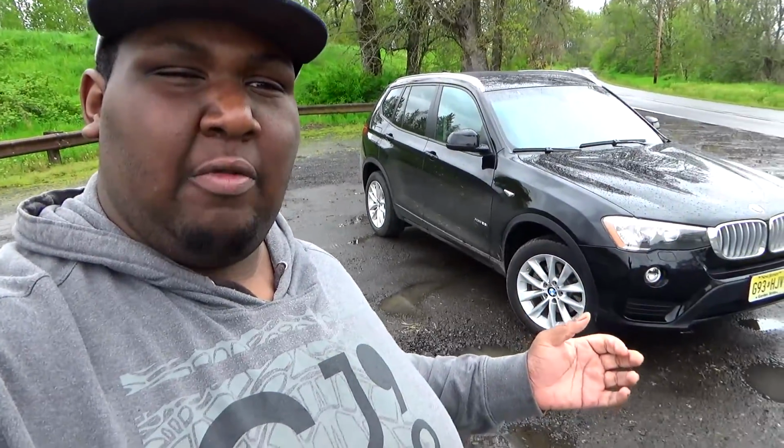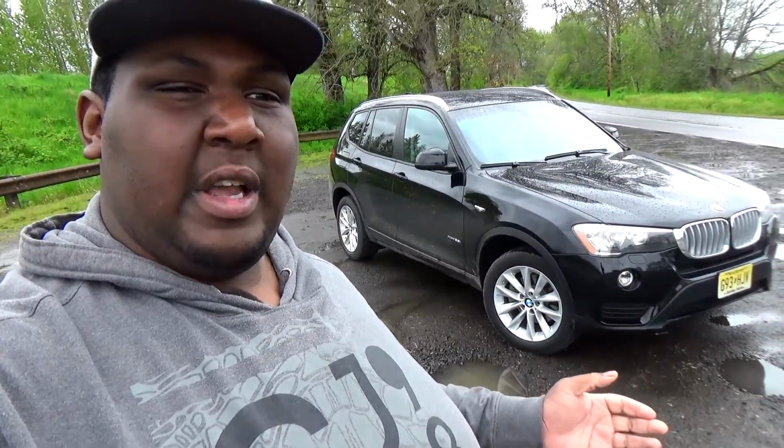All right. Overall, so far, just the interior and the exterior, the BMW is a pretty average car. The interior is really nice. It has a nice seating position. It has plenty of space, and I feel like this vehicle will work with anyone's lifestyle. All right, let's take it out, see how it drives.